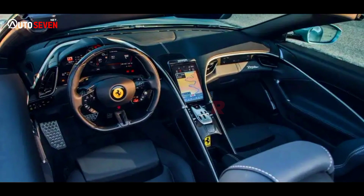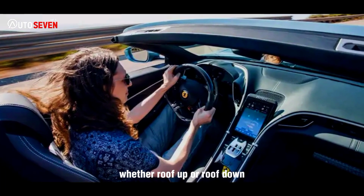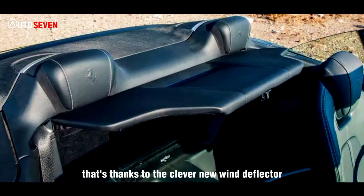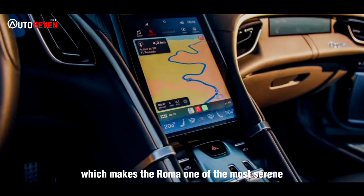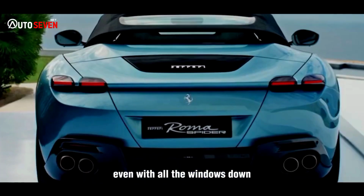Interior. In practice, the Roma doesn't lose much in the way of refinement, whether roof up or roof down. In the latter case, that's thanks to the clever new wind deflector, see separate story, which makes the Roma one of the most serene four-seat convertibles at speed, even with all the windows down.